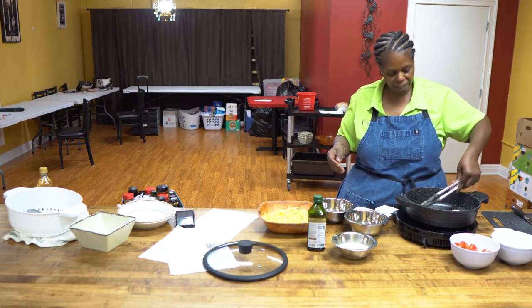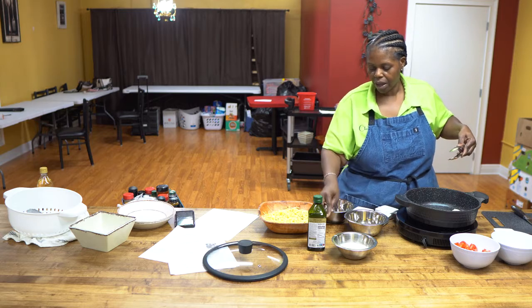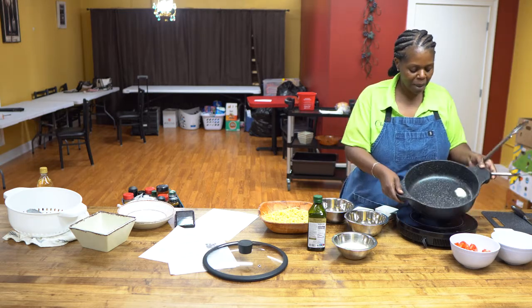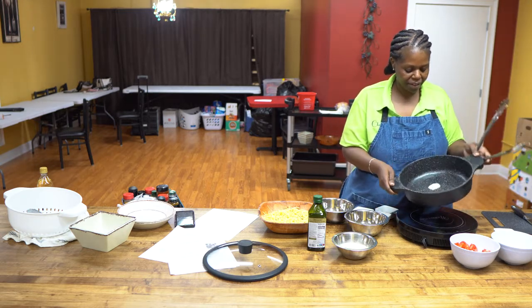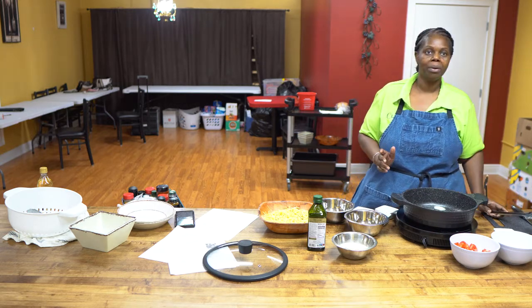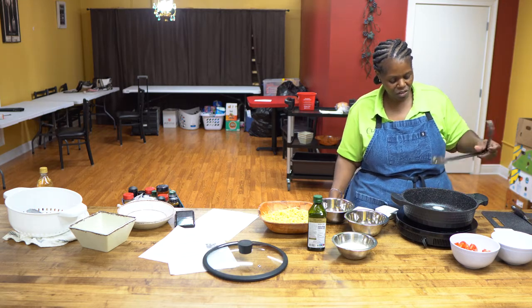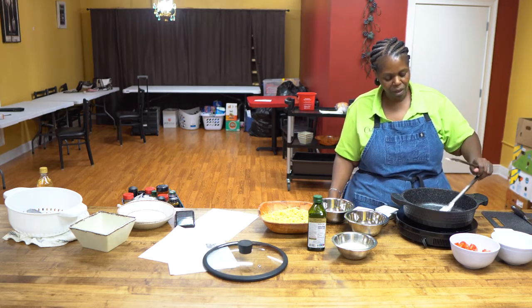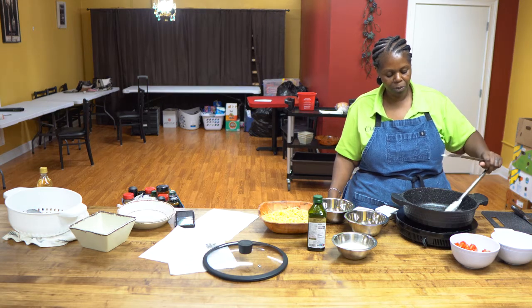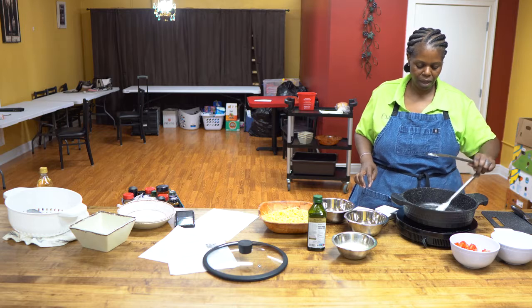It's also considered a poor man's food. Yes, I said bacon, lard, and fat. And then you go, how can it be healthy? Everything in moderation, my dear friends. Everything in moderation. And you saw me only use a little less than a tablespoon here. So that's not much that we got in there.